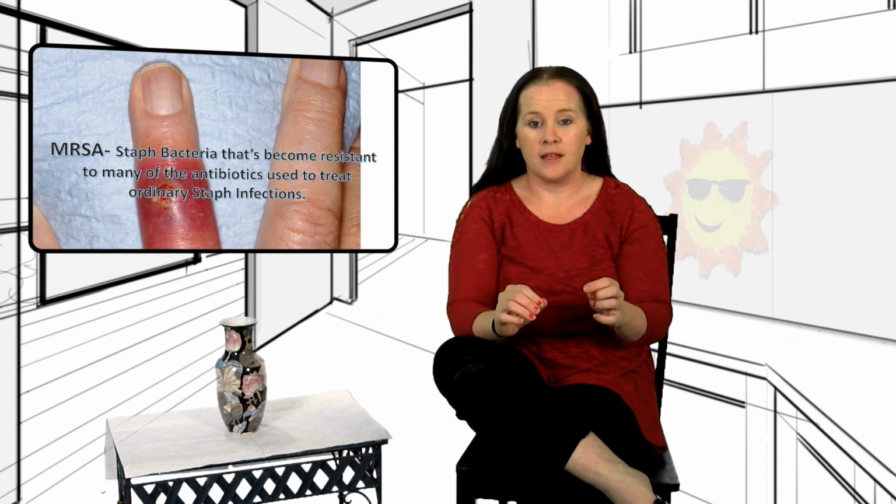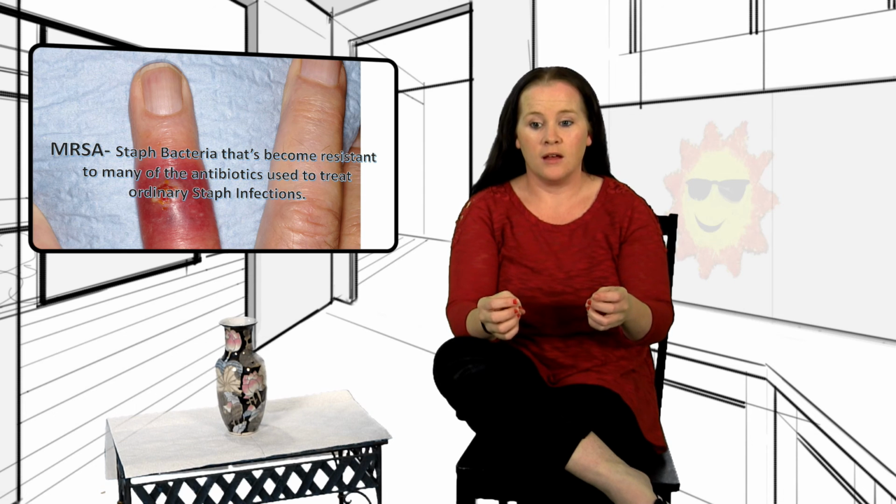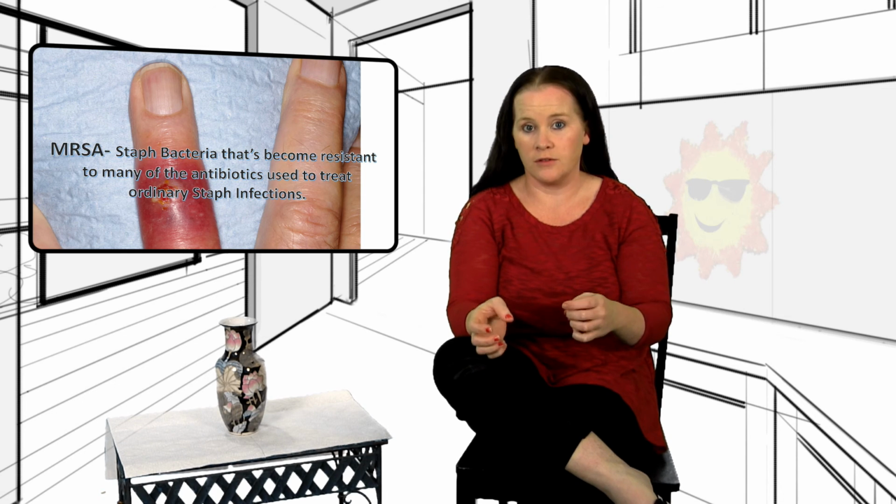MRSA has a longer healing time because it not only resides in the tissue, but it can also decay the tissue as well with that infection settling in there. So the recovery time is a little bit longer than the other two as well.